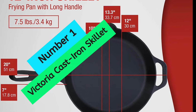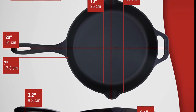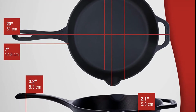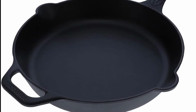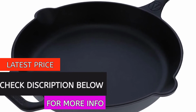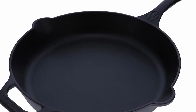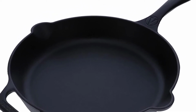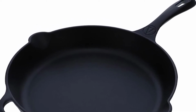At number 1, Victoria Cast Iron Skillet. The Victoria Cast Iron Skillet is a high-quality, durable frying pan that is perfect for cooking a variety of meals. The skillet comes with a pre-seasoned skin that helps build seasoning with each use, and is made from non-GMO, kosher-certified flaxseed oil. The Victoria Cast Iron Skillet is also PTFE and PFOA-free, making it a healthier option for cooking.